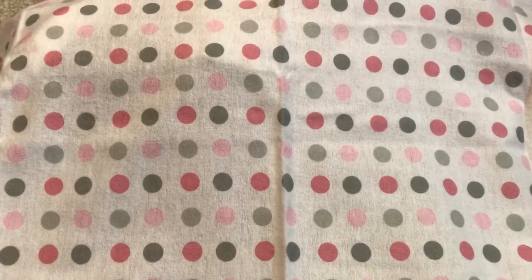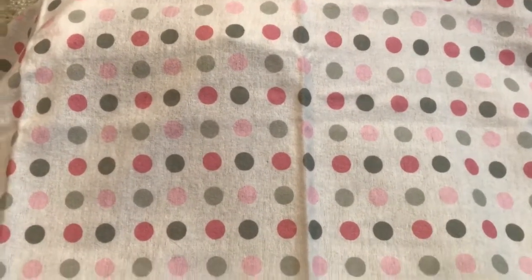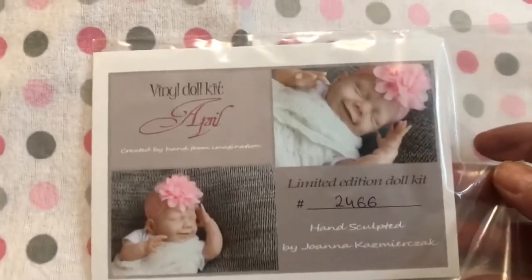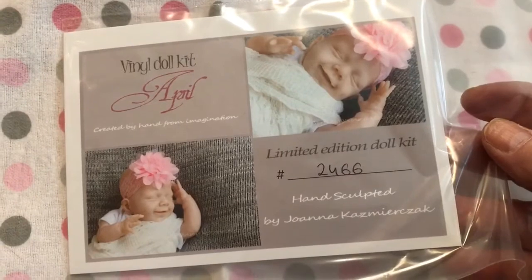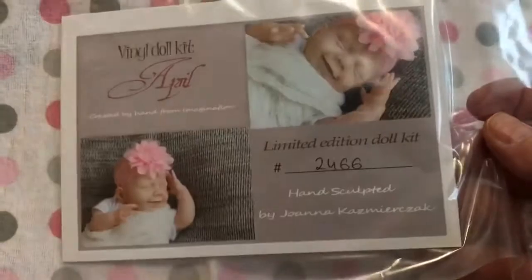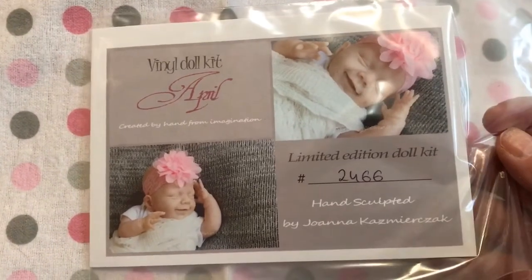So I allowed my daughter to pick the name, so we'll reveal the name as well. It's the April kit by Joanna Kazmierczak. I can't pronounce the name, but it's right there. And she's number 2,466.